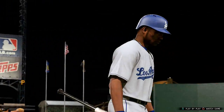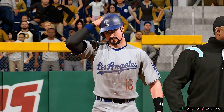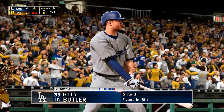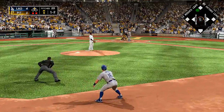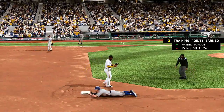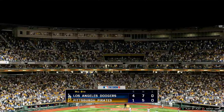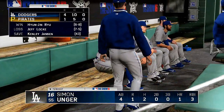Nice job, as the Pirates know exactly what the Dodgers are trying to do with Unger, trying to get that hit and run or get him to steal, and then he does steal the ball, but Puig will strike out there, as now Billy Butler will be up to bat, and we'll see what Butler can do. 0 for 3 here, and Billy has a 1-2 count, and you'll see they'll try to go back, and Simon got off the bag just a little bit too much that time around. Dodgers lead this one 4-1, as we are now moving along here, as he gets caught there stealing. Shame on you.